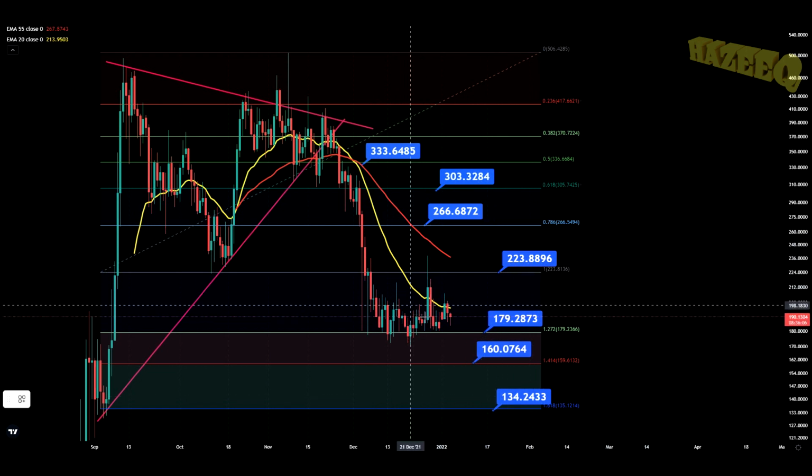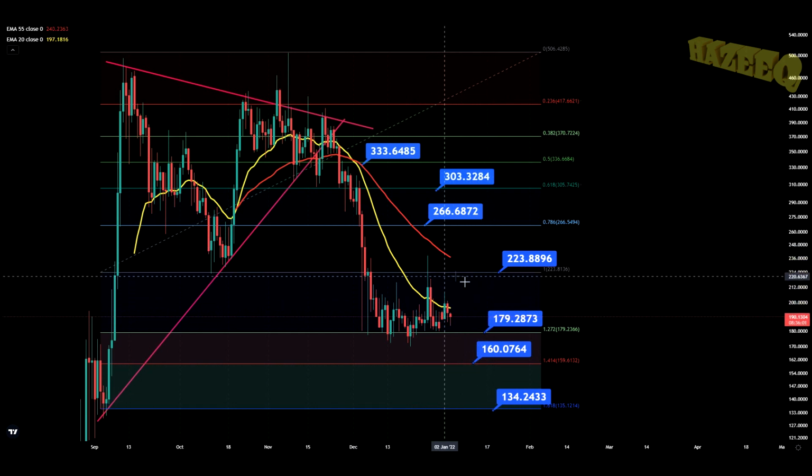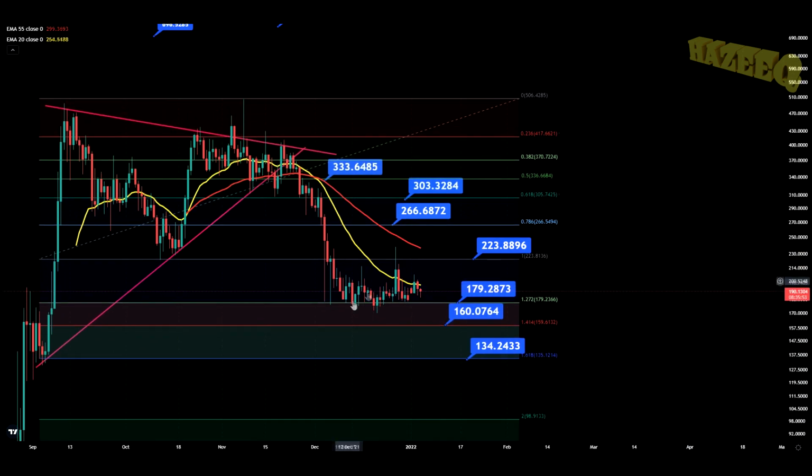So if we manage to break this level and back test it as support while the 20 EMA starts creeping up, that would be great. But you can see that the price is being coiled up over here. Look at the price action. It just looks like it's ready to explode, right? So hopefully we'll have some sort of a move relatively soon, but right now it's a great time to be dollar cost averaging, because as you can see, some of the projects have already started moving up all the way to their all-time highs, and some are still sitting, like Moonriver here. So this gives you a great opportunity to dollar cost average your way into the project.